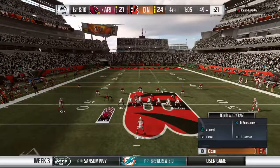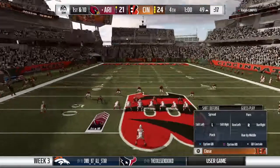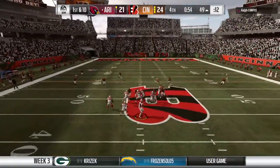Back to 99 Philly. Here we go. All right, now, lucky 56. Lucky 56. Back to throw.